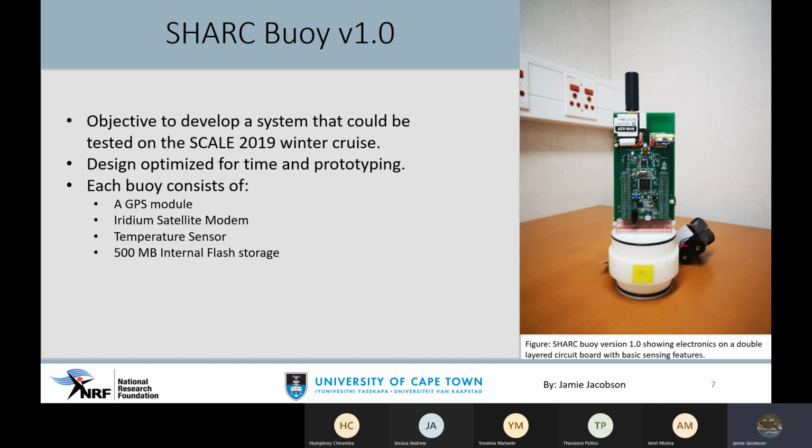We used an STM32 microcontroller, which is a bit different to the one that you have used in your embedded systems course. This is the F4, and it comes on its own pre-built development board. There's also an Iridium modem, the device with the antenna, as well as a GPS, which is in the top right-hand corner. The device was powered by C-cell batteries, and the mechanical enclosure consists of a temperature-resistant plastic.